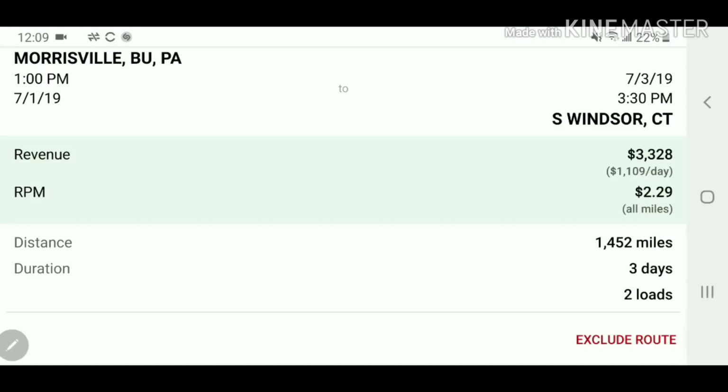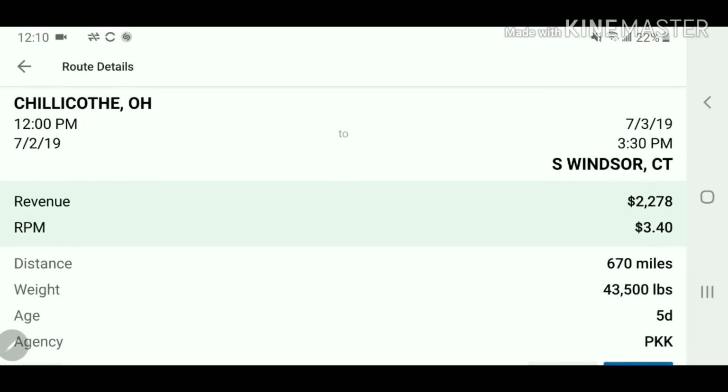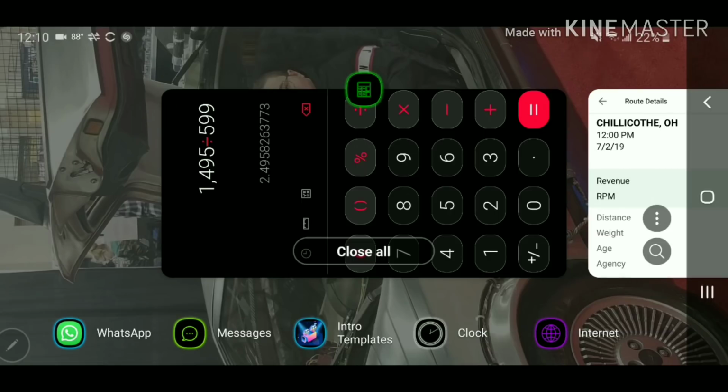It's 1,400 miles. Now it says revenue is $3,328 for the whole trip, and $2.29 a mile. I added this up with a buddy of mine, and you have to remember, this is before Landstar's cut. If you don't know, with Landstar you get 65% of the line haul. So basically, whatever this is right here, 2278, you've got to times it by 65%. Let me see if I can show you guys.